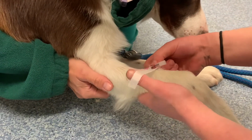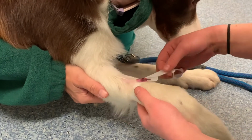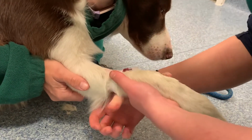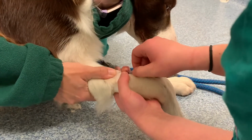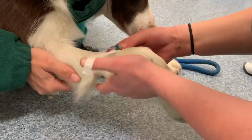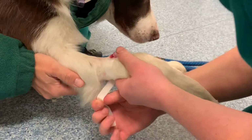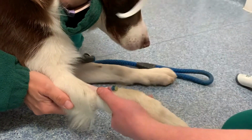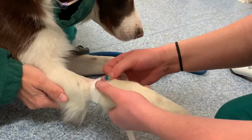So she's taping that in. She waits for the blood to come back, which we call flashback, so she can see that, which she knows she's in the vein, and then she can advance it. She's just switching over the temporary bung for the injection cap, and she's securing that in place with the tape. I'm passing her the tape just to make it a little bit easier as well for her.